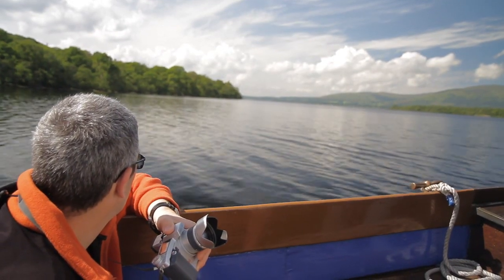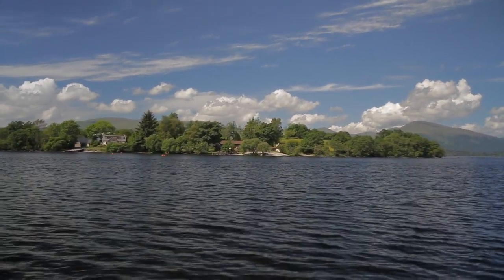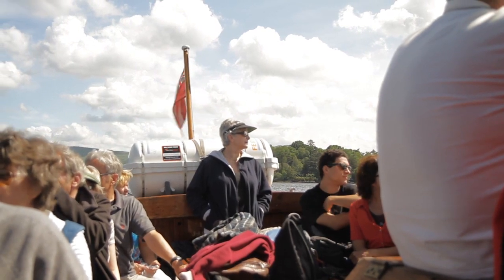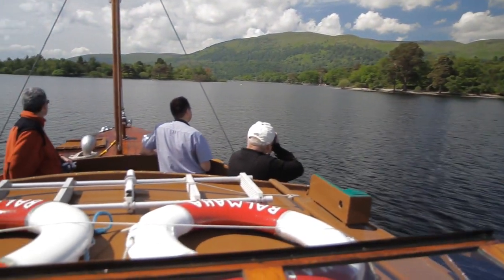You literally see Scotland and its changing seasons in Loch Lomond, probably more so than almost anywhere throughout a year. It's certainly a lovely place to go out on a nice sunny day like it is today, but it's also wonderful on a nice frosty day in the middle of winter when there's not a soul around, and the clarity of light's good.